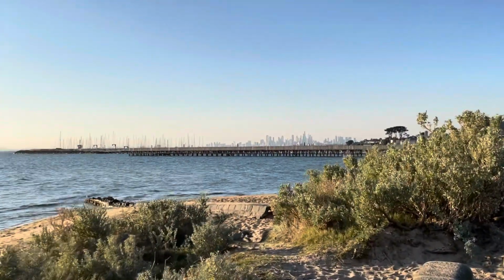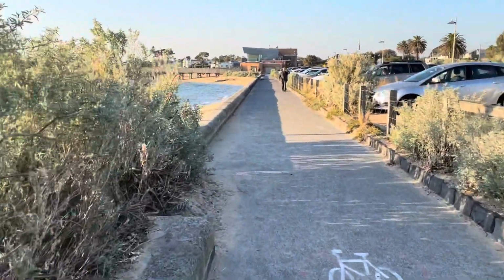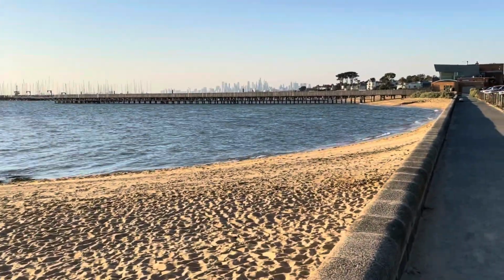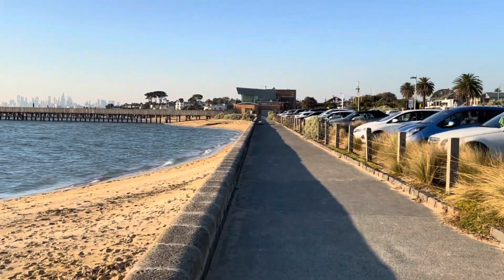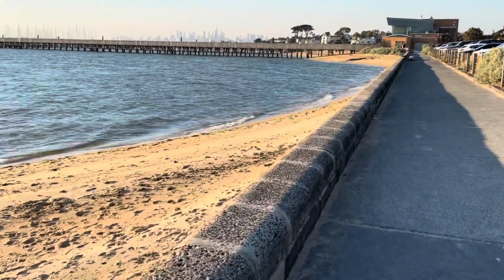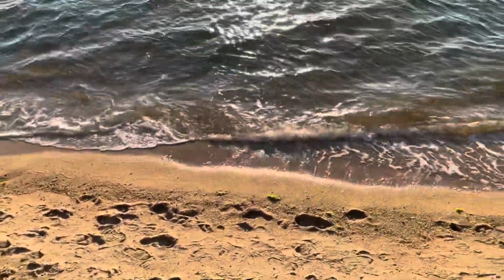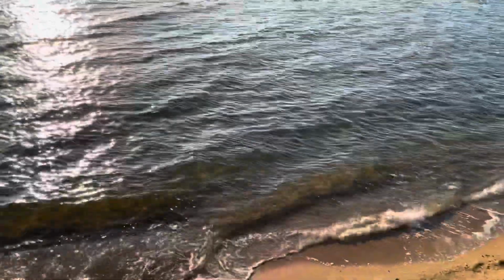Coming up is the Brighton Pier as well. And here is a close-up of the water. This will be good for an ASMR to relax.